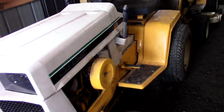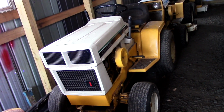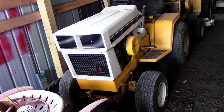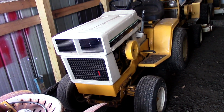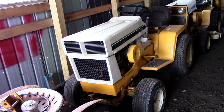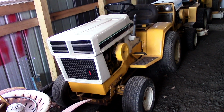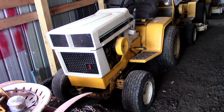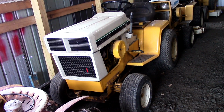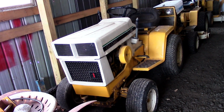Next up, we have a 1971 Cub Cadet 108. This is actually a little bit special to me as well, I suppose. This is actually the first Cub Cadet tractor I ever restored. I ended up selling it, and the owners ended up not using it too much, so they ended up dealing it back to me. And I don't really have it for a long time here.